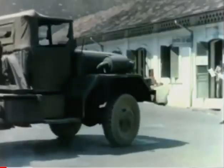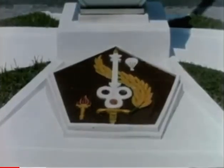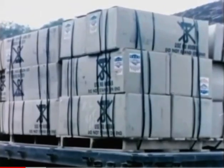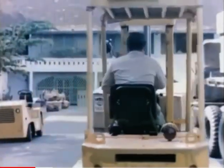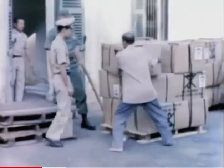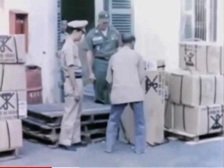The truck goes to a warehouse for unloading. This is the Vietnamese quartermaster area and is identified by the quartermaster insignia appearing at the base of the flagpole. The shipment from the United States is clearly marked as American aid. The unloading begins, utilizing modern material handling methods. One box is opened for inspection by the Vietnamese officer in charge and the American advisor.